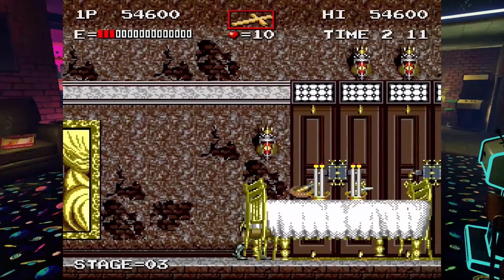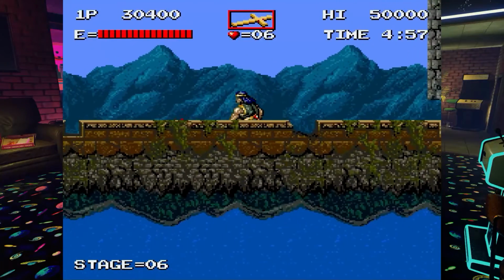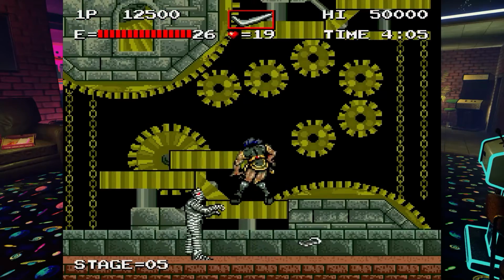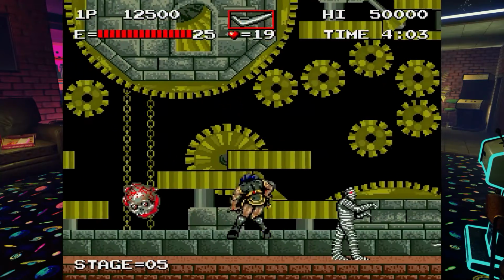From iconic themes like Bloody Tears, to themes like Cross Your Heart and Don't Wait Until Night that would later show up in future Castlevania titles, the soundtrack is classic Castlevania at heart. So the presentation of this game looks and sounds like a treat, but in reality, it's just one big trick.